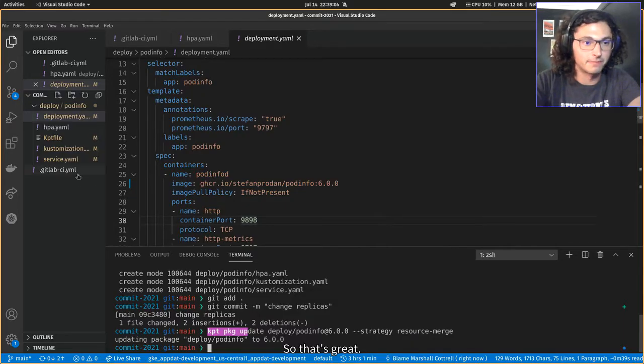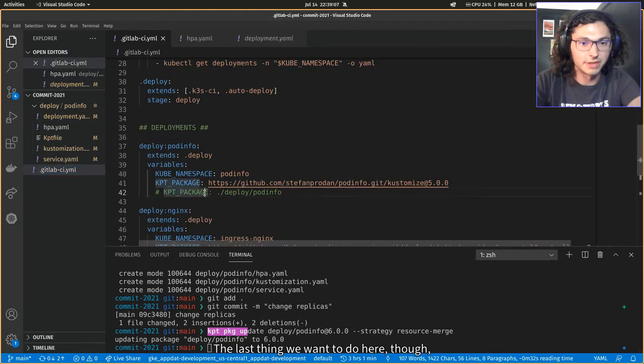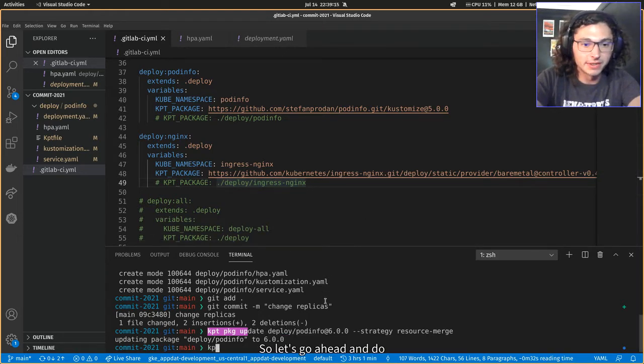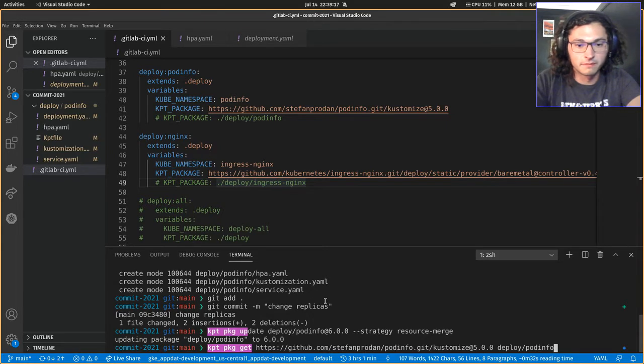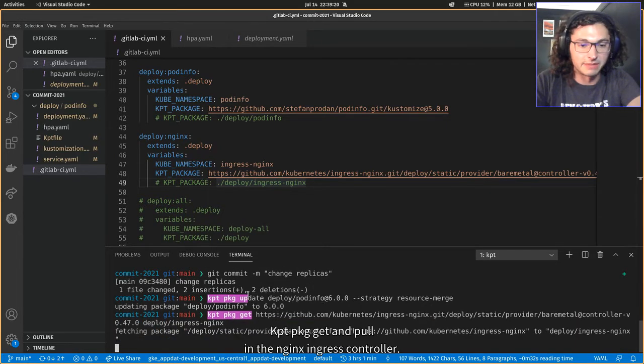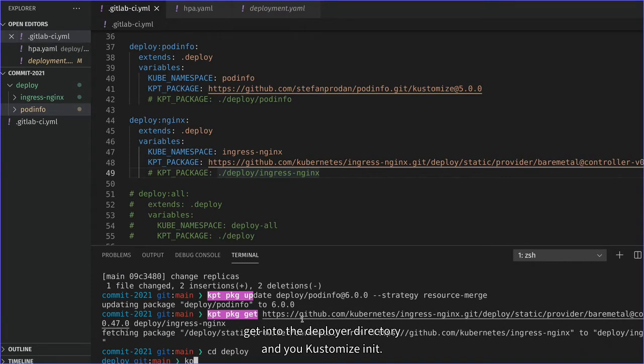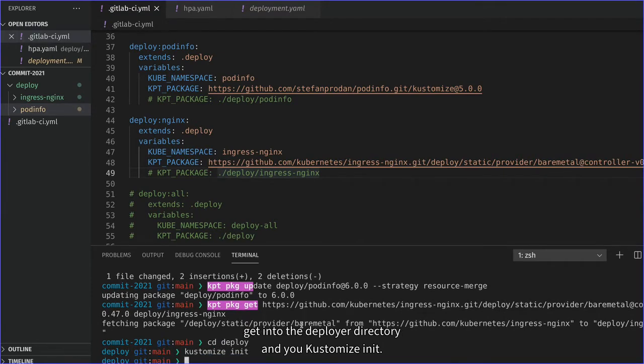So that's great. The last thing we want to do here, though, is we'd really like to deploy all of these things together. So let's go ahead and do kpt package get and pull in the Nginx ingress controller. So now we can see we've got ingress-nginx and pod info. Additionally, we're going to get into the deploy directory and do kustomize init.